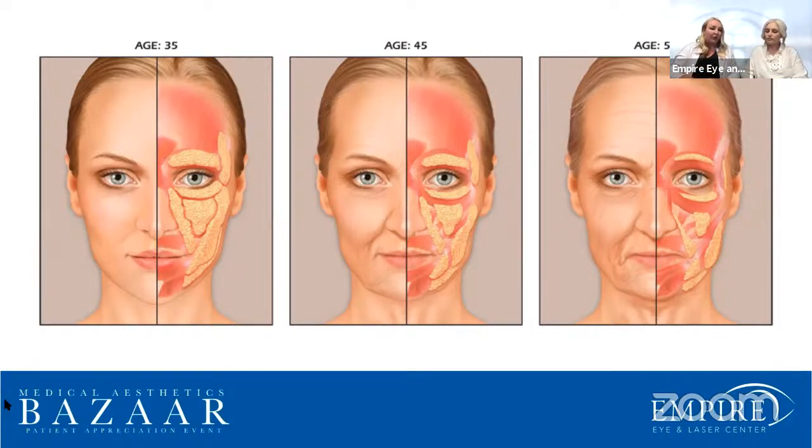But it's also used to augment some things like the lips. We do age in the lips, and we develop those lines in the lips. They look a little bit like a deflated balloon. We also, when we don't have deflated balloons, may want an augmentation if we just weren't blessed with Angelina Jolie lips. So filler can be used for augmentation as well as anti-aging.